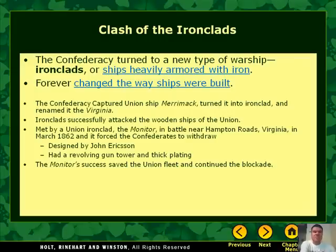Now, what was unique about this ship is the ship sat pretty much in the water. There was just a little bit of the ship that stuck out, and that little bit was a gun turret that turned in a full circle. So it made it very hard for the Confederates to attack this ship. Plus, it allowed the Monitor to move around more freely because of the 360-degree turret. We're going to see a picture of it here in a second.